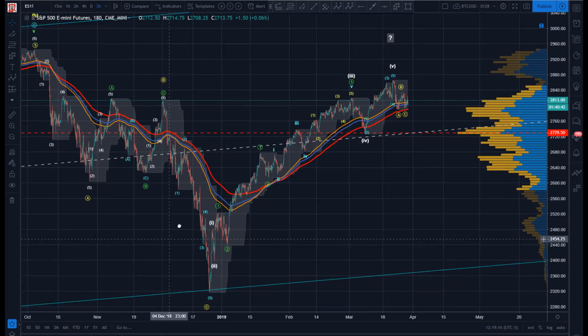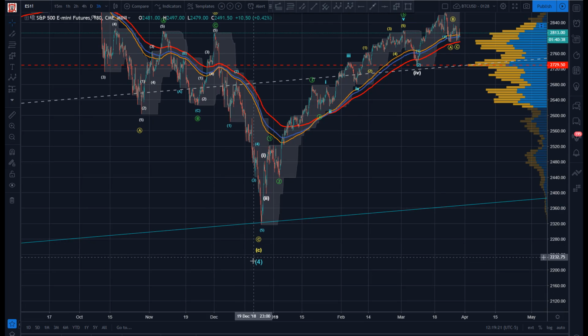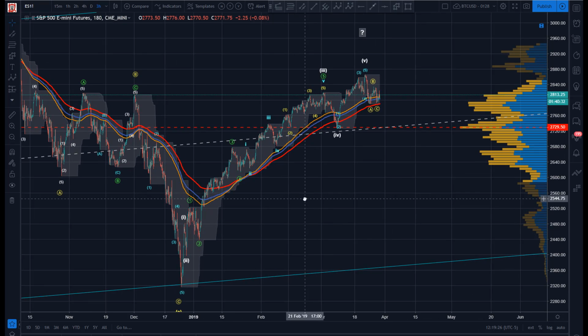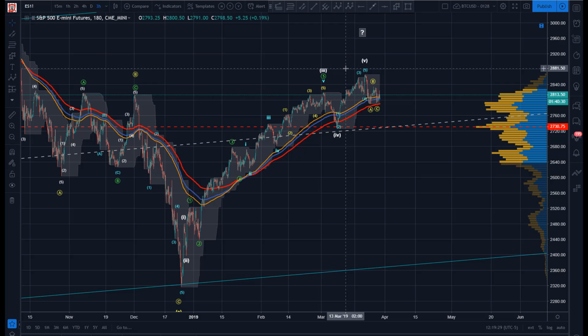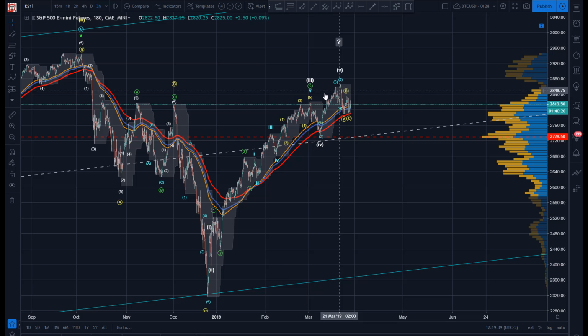So what does that leave us? Well, here's what's making this interesting and challenging. If this is an ABC into the 4, what do we got here? Well, it certainly looks impulsive. So immediately you've got to think, what's the alternate that I haven't considered? How else can this be interpreted? Because it's very tough to see anything other than an impulse here. I've looked at multiple variations to go through the subdivision. It's just not there. This is an impulse.